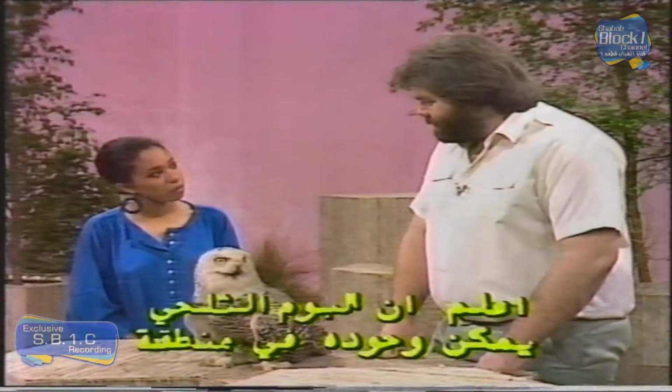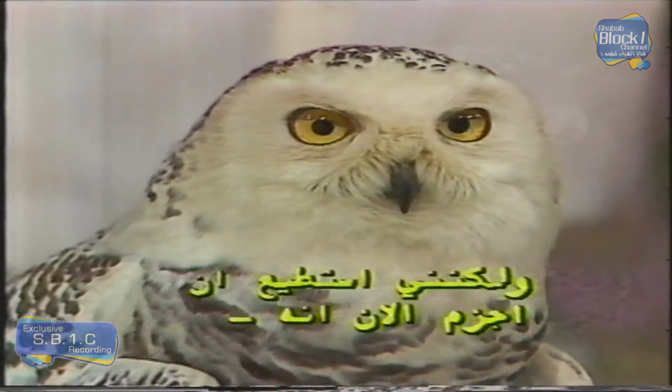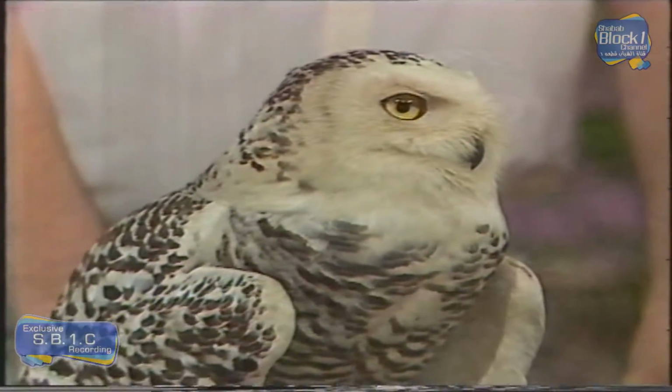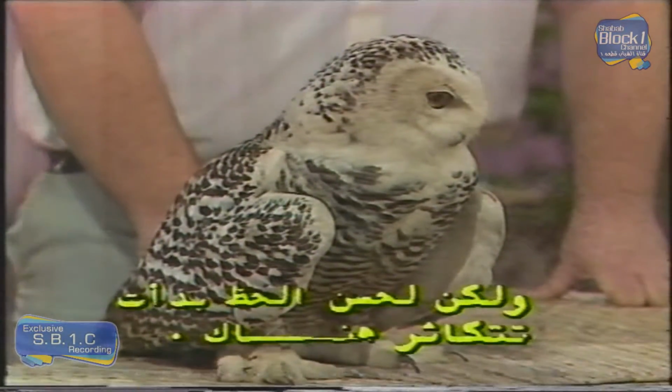Now, I know that snowy owls can be found in a large area inside the Arctic Circle, but I gather they can now be found in Britain. Well, only just, really, in the Shetland Islands. They've started to return in very small numbers, only 4 or 5, but with luck, they'll start to breed there.